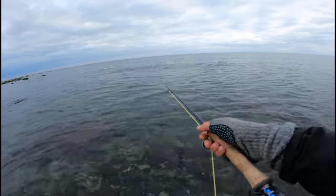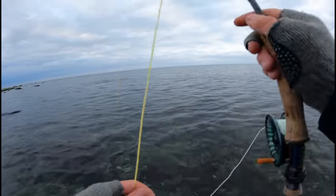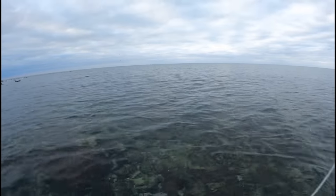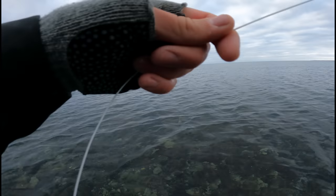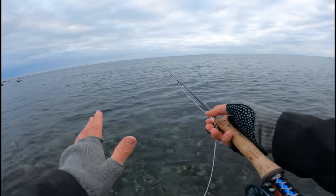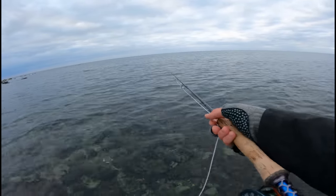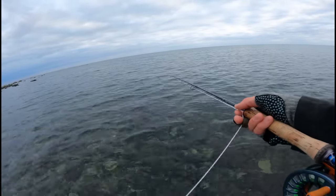Oh, I'm still in a bit of shock after that start. After just a few casts to have a double on like that, it's not many times that happens. So now I'm starting to come down from the adrenaline rush. Can maybe start to fish well again. Adjusting the jacket. Can start to work this area forward here.